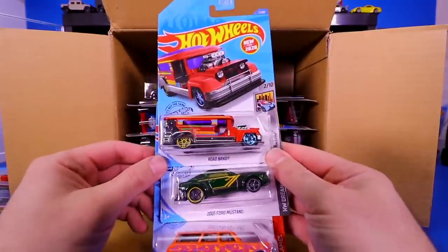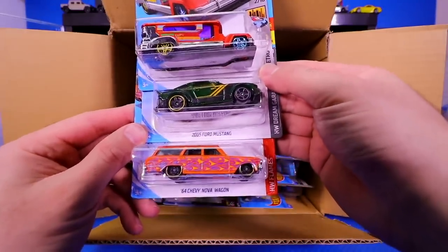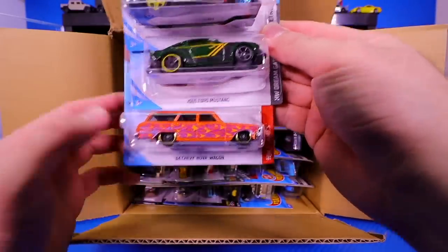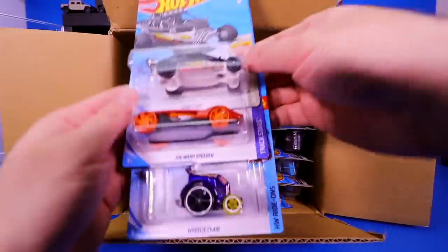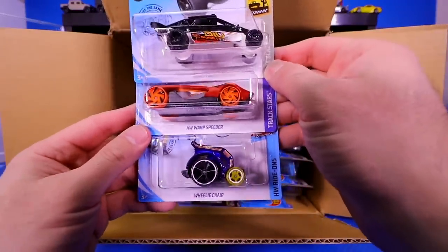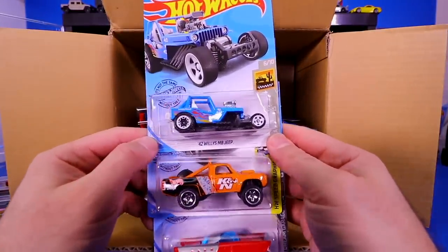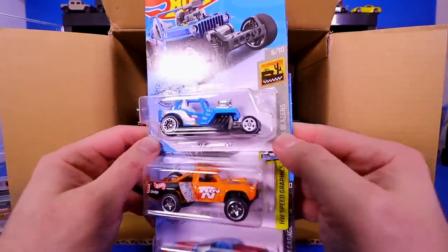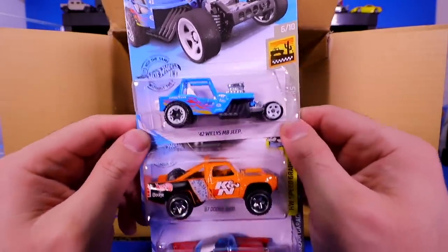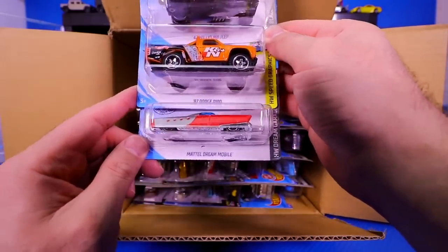Up top here, we've got a new color of the Road Bandit. We've got the 2005 Ford Mustang. That's a nice looking green color. And we've got the 64 Chevy Nova wagon. After that, we've got Dune It Up. That's a new color of Dune It Up. We've got the Hot Wheels Warp Speeder and Wheelie Chair. And then we've got the 42 Willys M8 Jeep. Wow, that's kind of like an off-road dragster Jeep. That's really nice looking. Dodge D100, I really like this car. And then there's the Mattel Dreammobile.